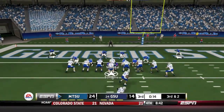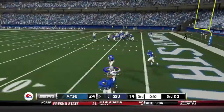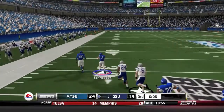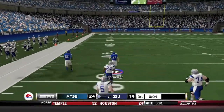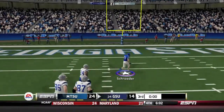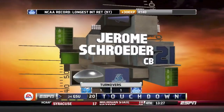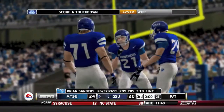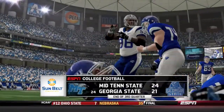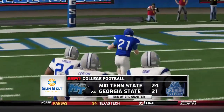They still have a chance to get a 1st down here, it looks like. Sanders back to pass, going to throw, and it's picked off by Jerome Schroeder. Can he take this one back? He avoids a tackle there. He's to the 30, up towards midfield, past the 40, 30, 20, 10, and Jerome Schroeder will take this one back. 97 yards, an NCAA record for an interception return for a touchdown. That's a pick 6. And heading into the 4th quarter, it's 24-21 in Middle Tennessee State. 24-21.